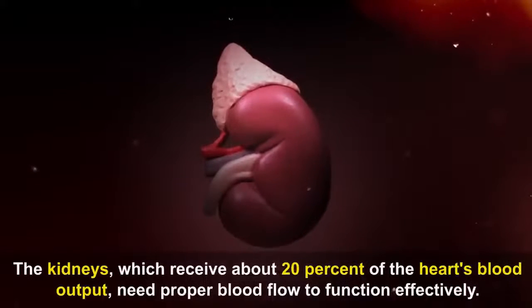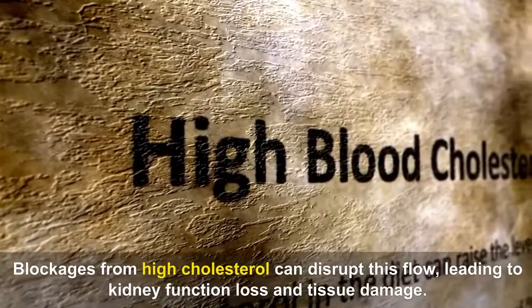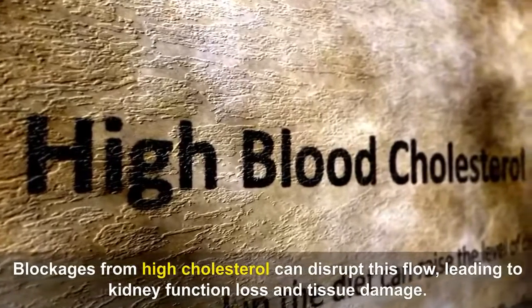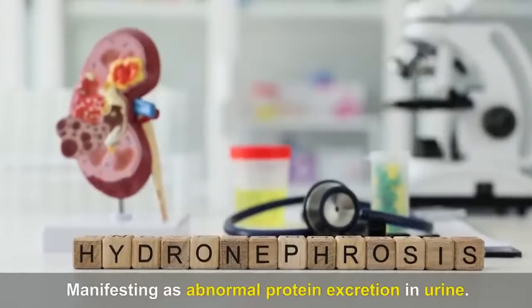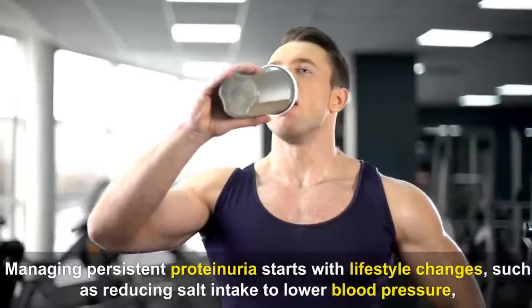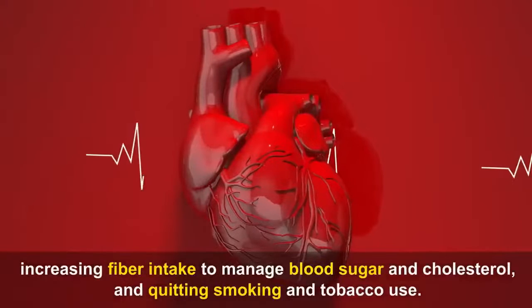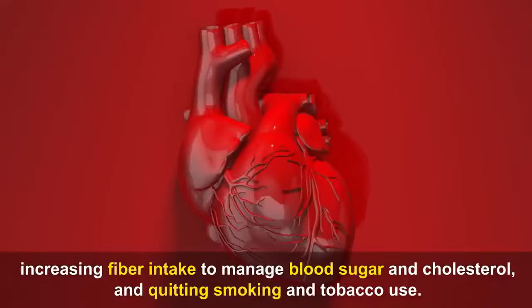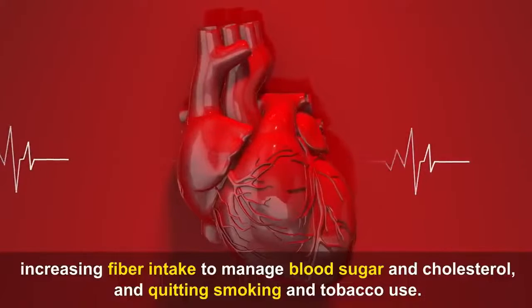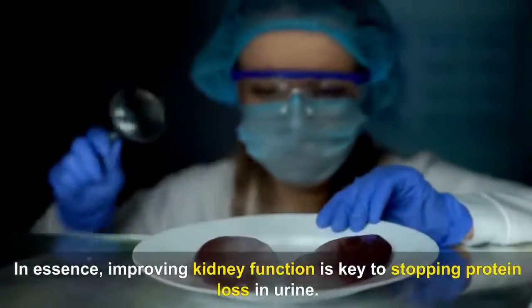The kidneys, which receive about 20% of the heart's blood output, need proper blood flow to function effectively. Blockages from high cholesterol can disrupt this flow, leading to kidney function loss and tissue damage, manifesting as abnormal protein excretion in urine. Managing persistent proteinuria starts with lifestyle changes, such as reducing salt intake to lower blood pressure, increasing fiber intake to manage blood sugar and cholesterol, and quitting smoking and tobacco use. In essence, improving kidney function is key to stopping protein loss in urine.